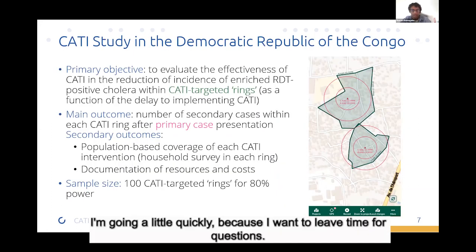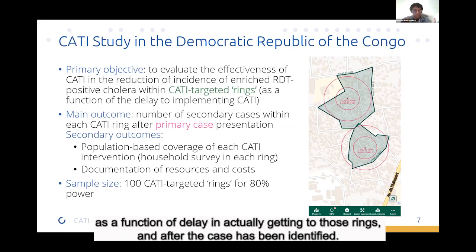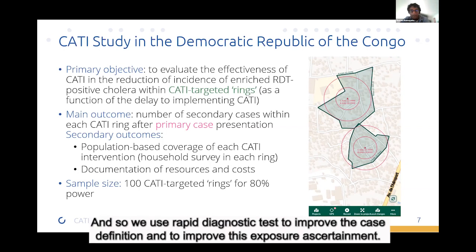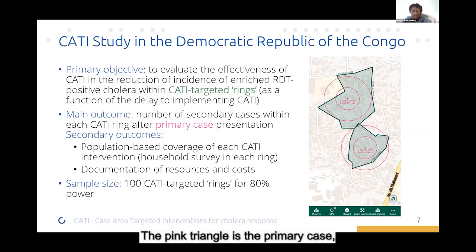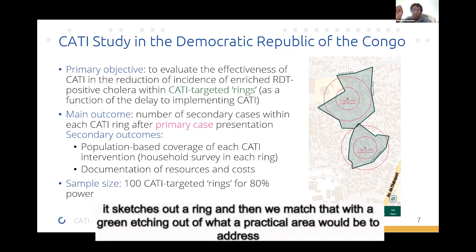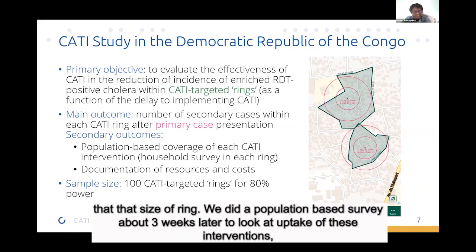I'm going a little quickly because I want to leave time for questions. The primary objective of the evaluation is to evaluate the effectiveness of CATI to reduce cholera incidence as a function of the delay in actually getting to those rings after the case has been identified. So we use rapid diagnostic tests to improve the case definition, and to improve the exposure ascertainment, we use GIS to define the ring using a common GIS package, which you can see here. The pink triangle is the primary case, which sketches out a ring, and then we match that with a green etching out of what a practical area would be to address in this high-risk area, and how we can properly address that size of ring.